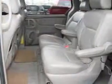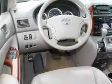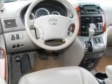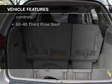Stand out from the crowd with premium wheels. A premium sound system is just one of the benefits of owning this vehicle. You will appreciate the safety feature of anti-lock brakes. Plus, enjoy these notable features that are included in this vehicle.